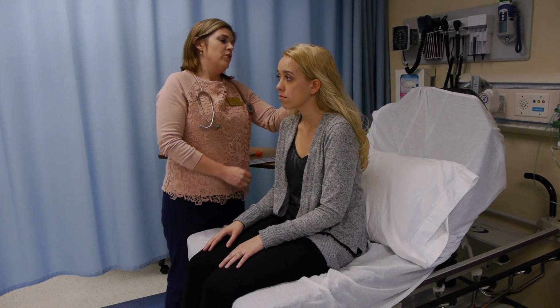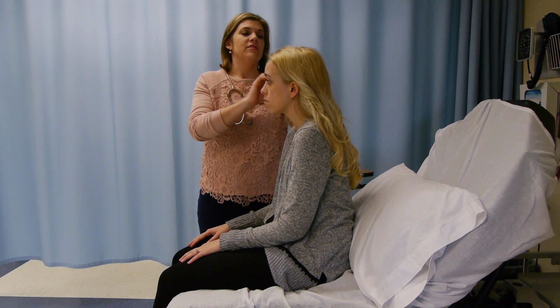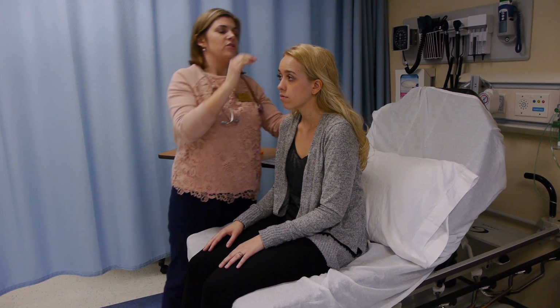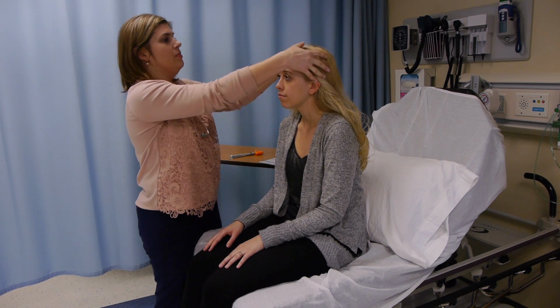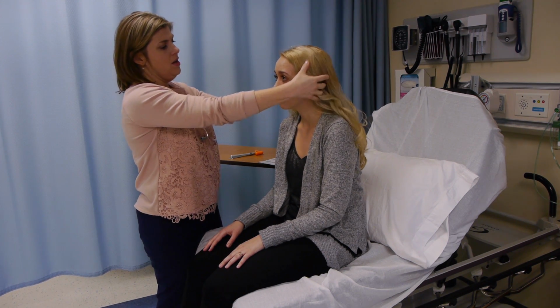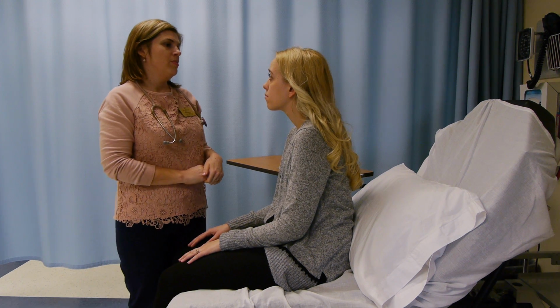So come around, you can look at their hair, you can comment on the cleanliness of the hair, look at the scalp, noting for any nodules, any abnormal nevus. You would do it, of course, on both sides, and no infestations in her hair. You can go ahead and palpate her scalp. Any tenderness here? Okay. So I'm going to go ahead and test cranial nerve 5, which is the trigeminal nerve.